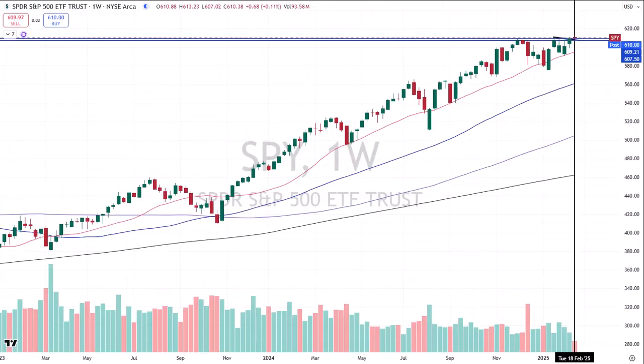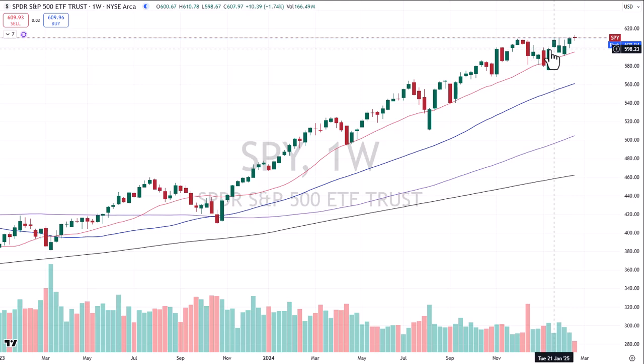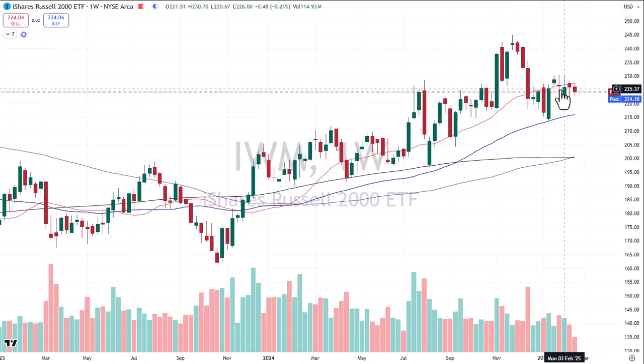Let's look at it one more time. SPY, we've got some noise on the chart. Let's clean up the noise on the chart. Don't need it anymore. And you could see we're hovering around all-time highs, weekly chart. You look at the IWM, this is nowhere near all-time highs. This is a drop lower and a bearish, flaggish, sloppy-ish kind of pattern situation.